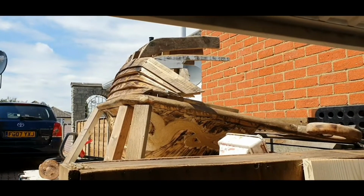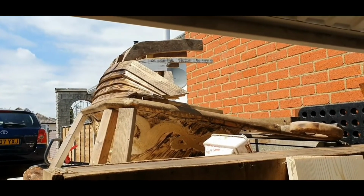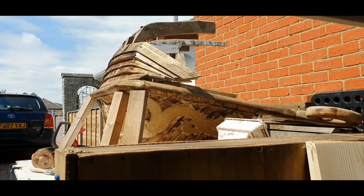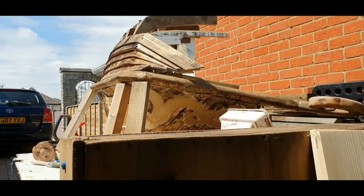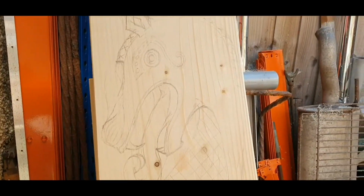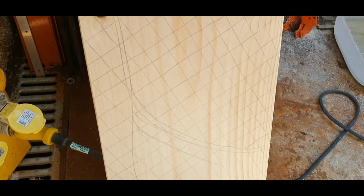So, annoyingly, however, out of necessity, I've decided that I have to make him a new one, obviously. So, I am just sketching out. I'm going to have to go with a cot bed type style.